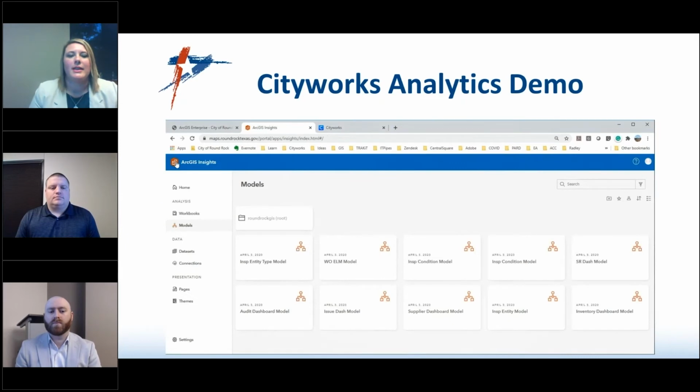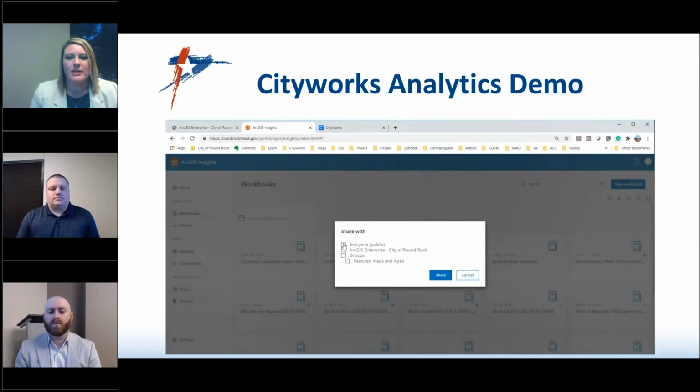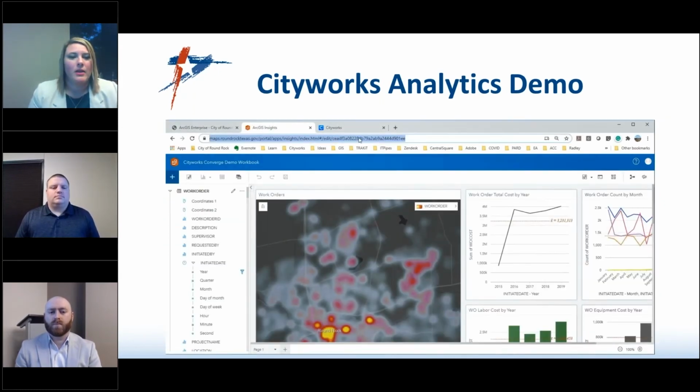We do want to have it easily accessed for our end users. And to do so, we will ensure that the workbook is shared within the Insights environment with everyone in this example. You can share it to a group as well, but in this case, to make sure the end users have proper permissions, I just shared it to everyone.